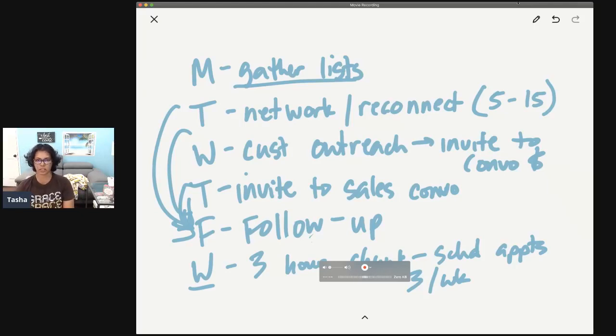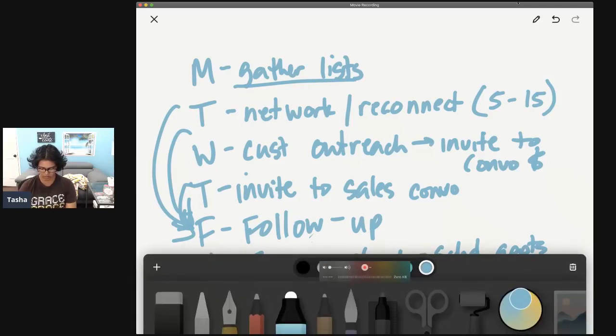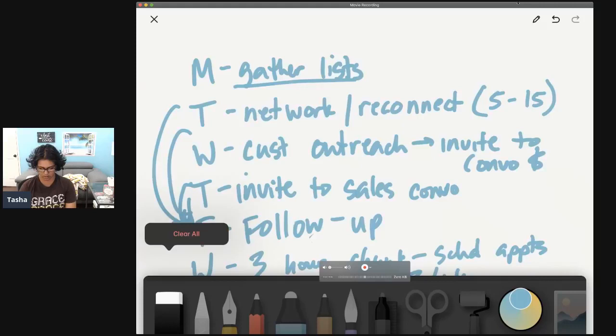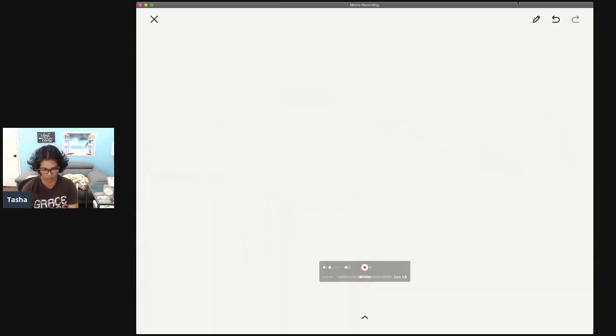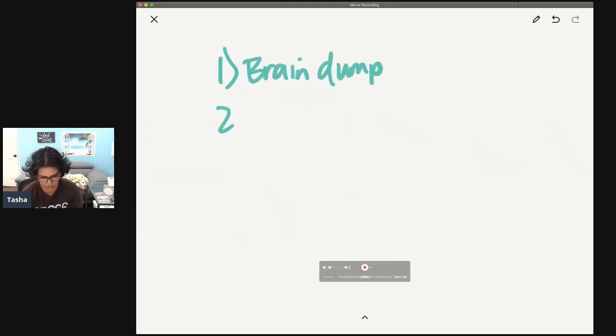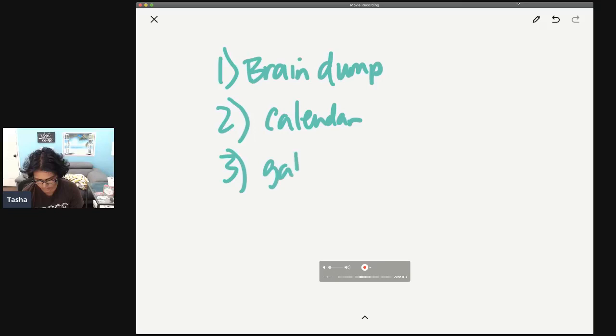And so if we go back to, I'm pretty sure I erased that last thing that I did. So let me just redraw it. So if we go back to what are the different steps, number 1, brain dump your tasks. Number 2 is put them in the calendar. Number 3 is gather your lists. And number 4 is going to be the language.